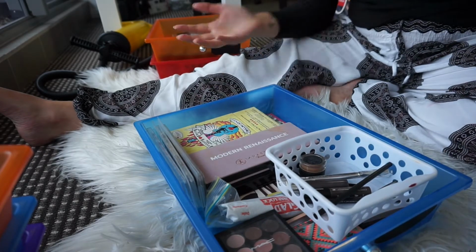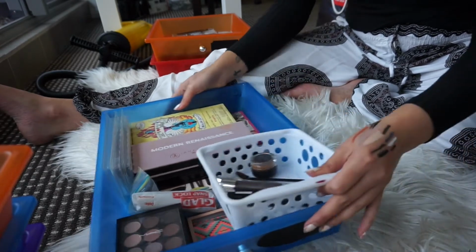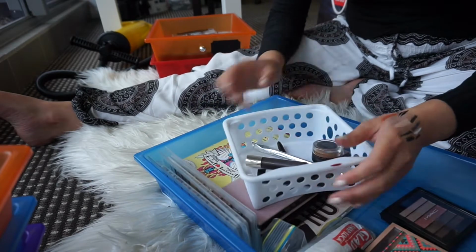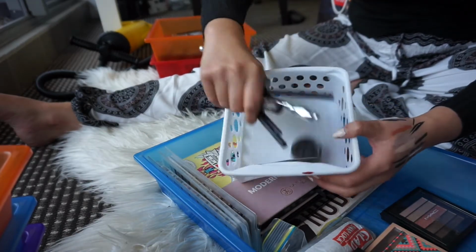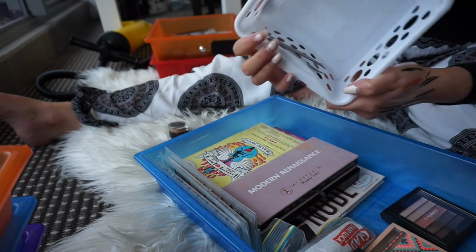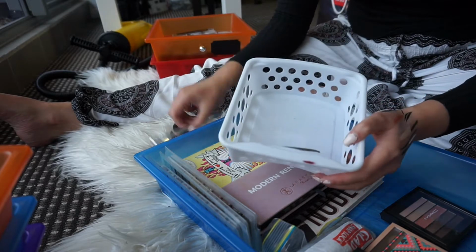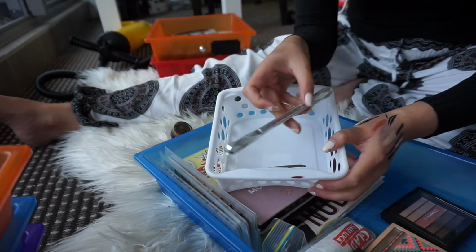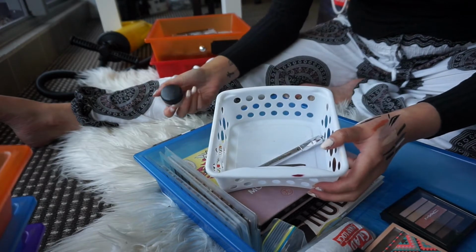This drawer here, I just have eyeshadow palettes and eyebrow stuff. So we'll go through my eyebrow things first. I just keep all my eyebrow stuff in this little container here. I have my trusty little tweezers that I just keep there, so I'm going to keep those. I also have my Benefit Goof Proof brow pencil that I'm going to keep because I use it every day.